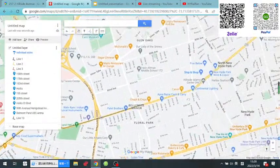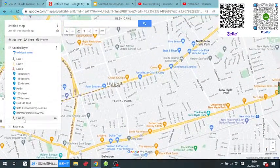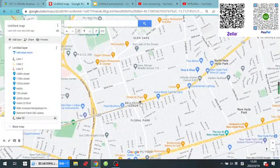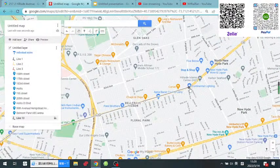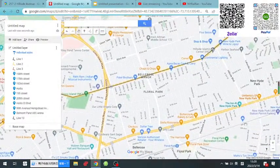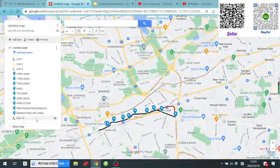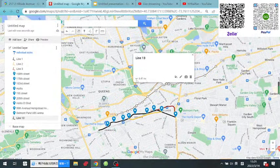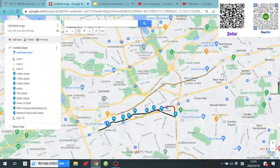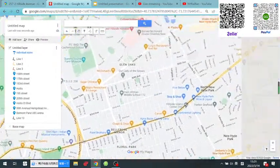I probably, wait, let me see. Is this one? Yeah. So it will go. I will probably make it go a little bit to North New Hyde Park, and that is probably it. It won't go that much out, and this is already pretty long. Let me check, it's 5.4 miles. Okay, that's not super long, but I think we can just keep it like this.